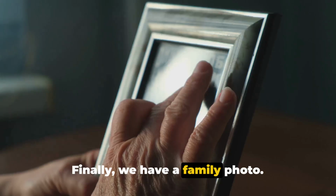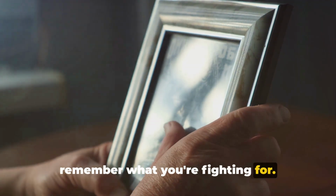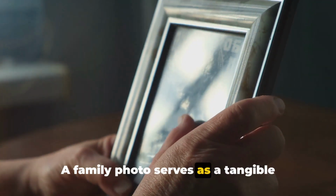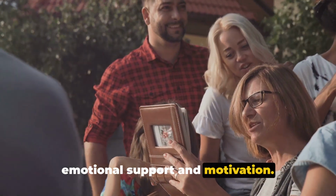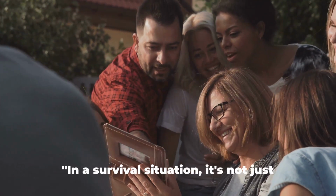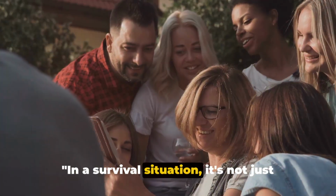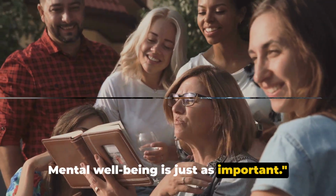Finally, we have a family photo. In challenging times, it's crucial to remember what you're fighting for. A family photo serves as a tangible reminder of your loved ones, providing emotional support and motivation. It's not just a piece of paper, it's a beacon of hope. In a survival situation, it's not just about physical needs, mental well-being is just as important.